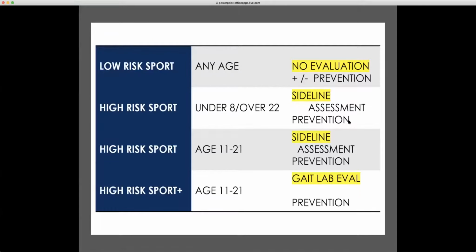preventative program. Now we're going to move to the high-risk sports in the high-risk age group. So they must have a sideline assessment, and they must be in a preventative program. And that program should be both in season and out of season. And then the last group is what I call the high-risk sport plus group. So you're in a high-risk sport, you're in a high-risk age group, and you have other factors. So for instance, you have brothers and sisters and they've all torn their ACL. So you're automatically at a much higher risk than other people in this category.